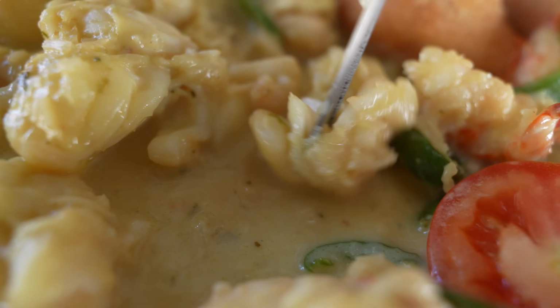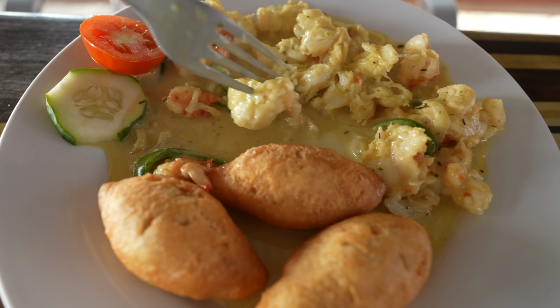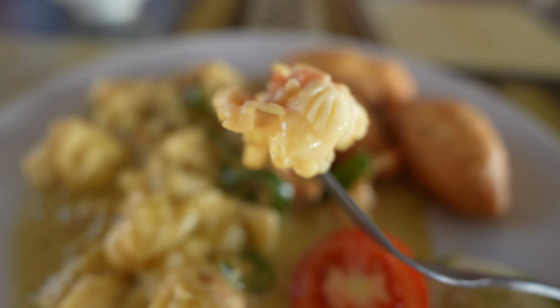Not tough, but that sauce, they could bottle that sauce and it would be something amazing. It's so creamy, it's so decadent. It really works with the lobster. It works. I mean, I would even put it on the fish.